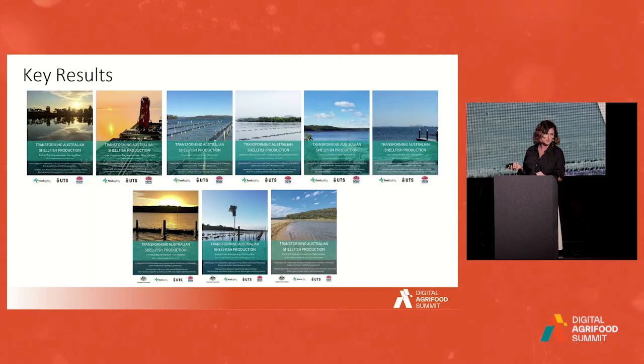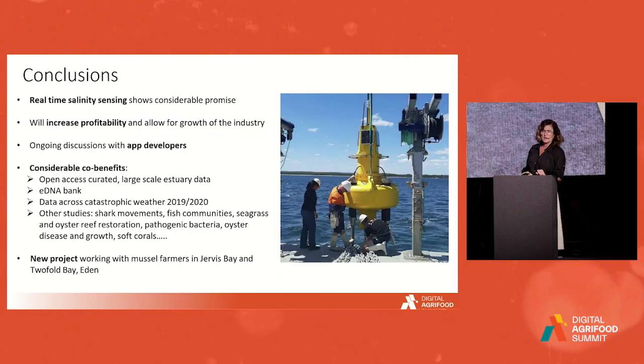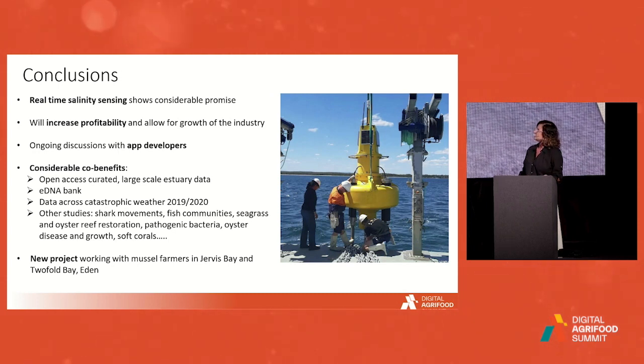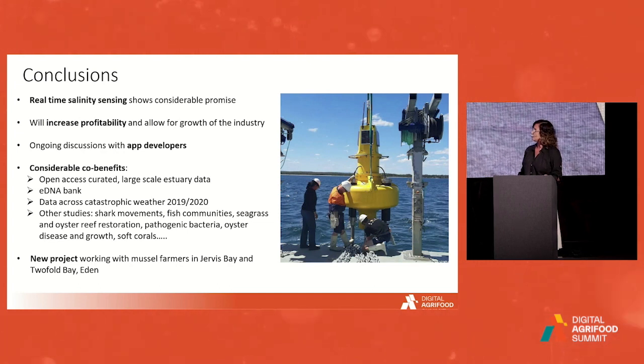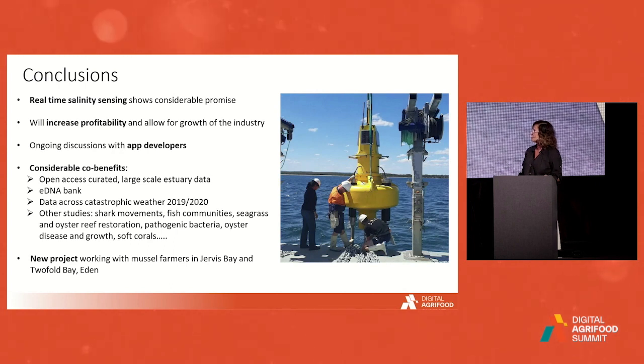We've produced reports for each of the estuaries, and we still have 6 more to go. And just to conclude, we think that this real-time sensing, salinity sensing, shows considerable promise. We think it will increase profitability, and we think our economic assessment has shown that.